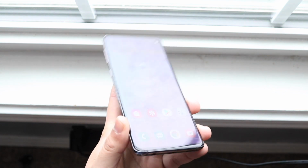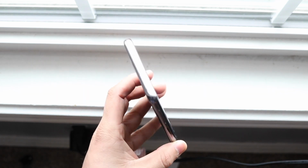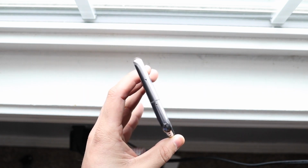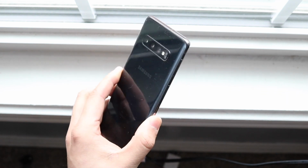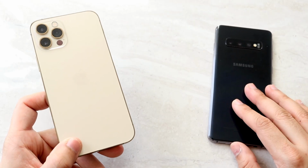And overall, I mean, it's a cheaper phone too. You're getting a really good phone for a cheaper price tag, which, like I said before, is a huge asset when you're looking at prices of phones. And the iPhone 12 Pro, I think, is a really good phone too. I mean, it's a brand new phone. It's a $1,000 flagship. It's supposed to be really good.